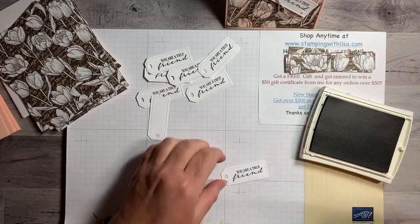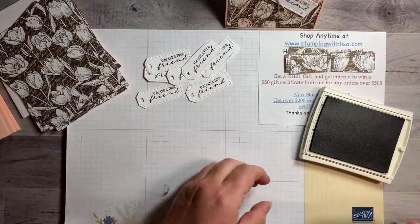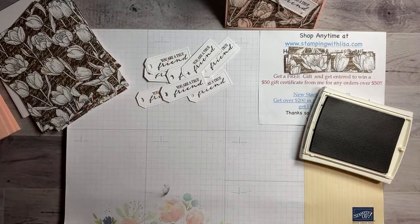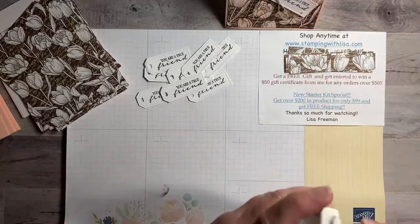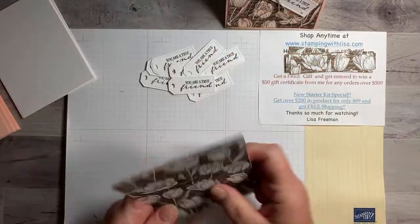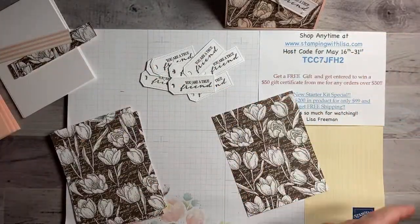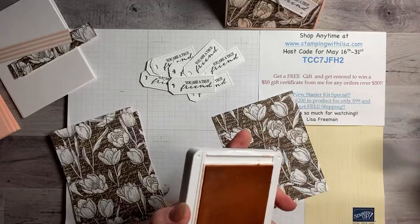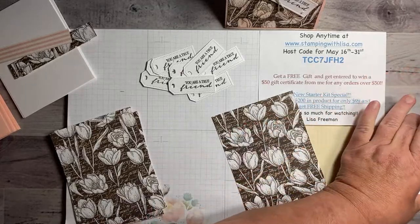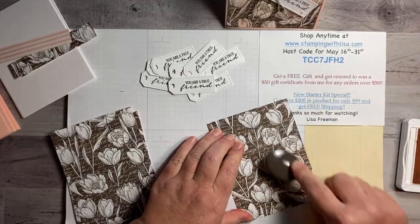All right. So this is the only stamping on the whole entire card. And you can stamp any words you want to. These just fit on this tag really well, so that's why I went with that. And plus, I liked the font of it. It was really cute. All right, so now we're going to sponge all these. So we're using Petal Pink. And I probably should have re-inked this pad, but it'll be all right for just doing 10 of them.